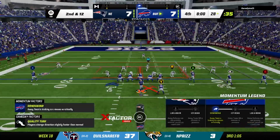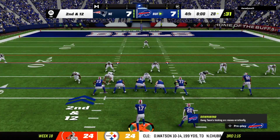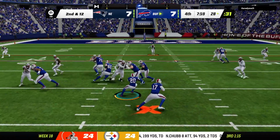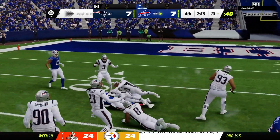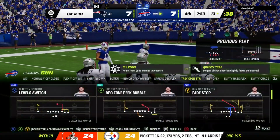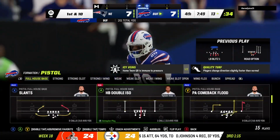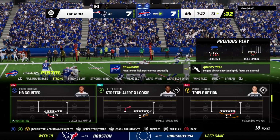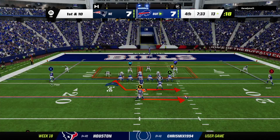2nd and 12. They'll keep it on the ground. Hines. What a great effort there. He's going to get this inside the 15, and they'll spot it at the 13-yard line. Nice run. 15 yards that time, and a Buffalo first. All runs on this drive so far. It's 1st and 10.